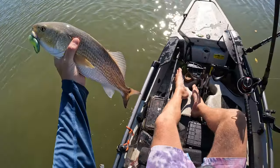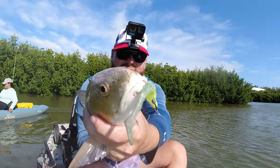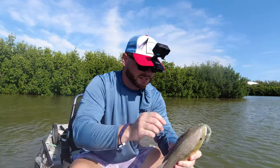Yeah, he's not bad at all. There he is. Nice little redfish right there, and he's got that Z-Man Paddler Z right in the corner of his mouth. It's a perfect size.